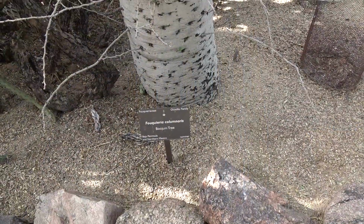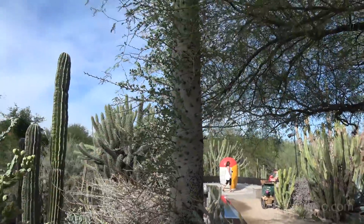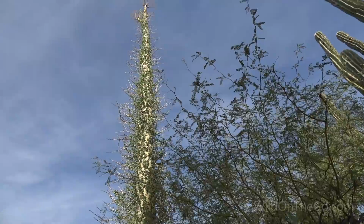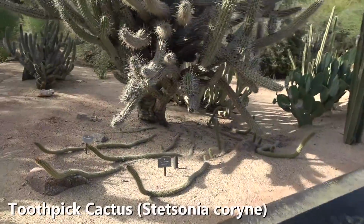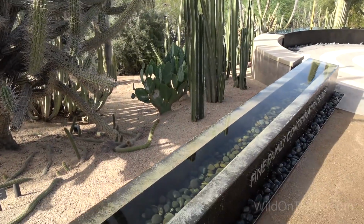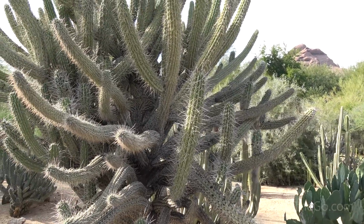This is a boojum tree. It's in the Ocotillo family. It is really tall. I'm going to see if I can get a shot of this up here. It goes all the way up there. It's amazing. Toothpick cactus. Look at this thing. Guess it's got a lot of toothpicks on it. Yeah. It's really long thorns. Yeah, those are long. Look how long those things are.